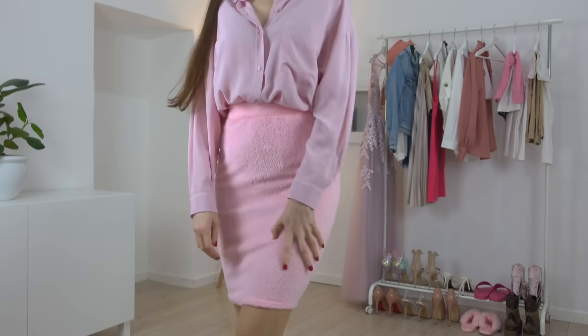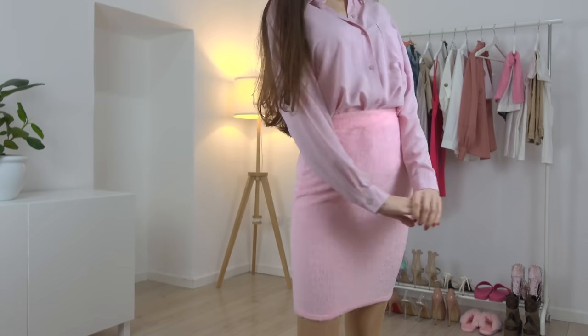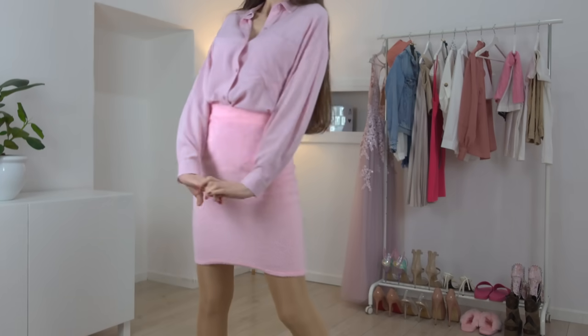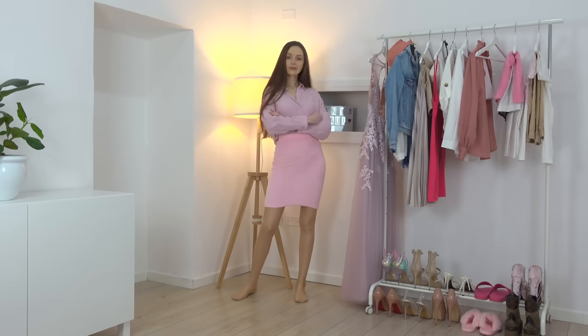Pink outfits are so underrated. Here I'm styling this pink fuzzy pencil skirt with my pink blouse, transparent heels, and my golden necklace.